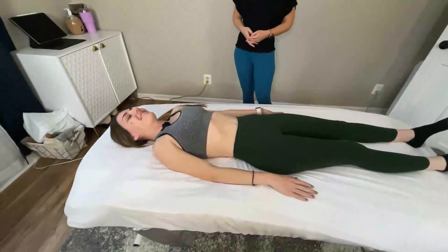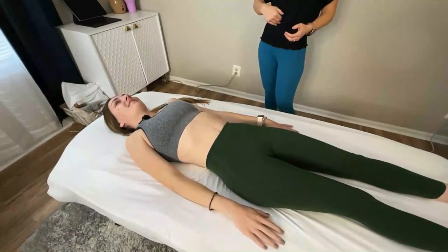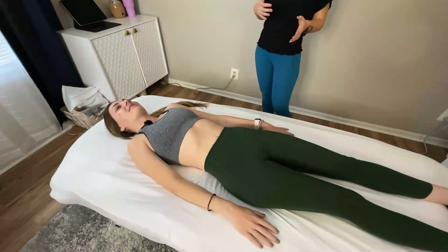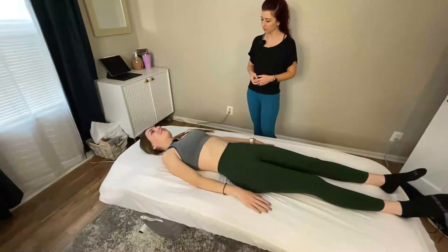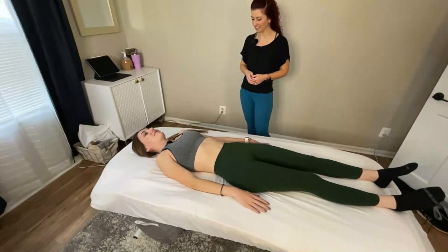Okay. Do you feel your belly button expand up towards the ceiling or in towards your body? Up towards the ceiling. Okay. Does that feel like it's equally as easy, the belly coming up, as it is for your chest to come up, or does one feel easier? My chest feels like it comes up easier. Okay. That's what I see too.